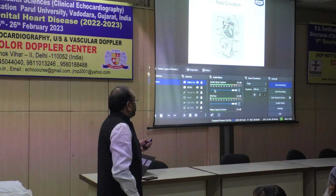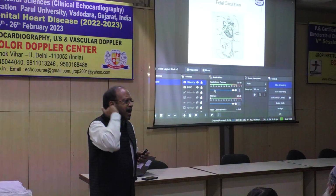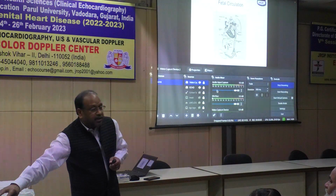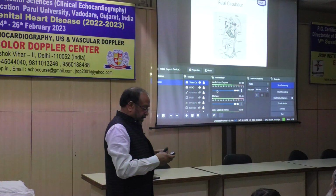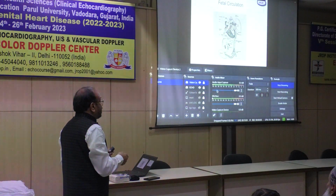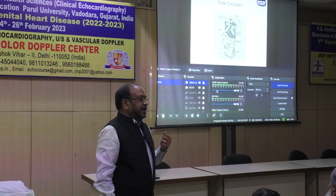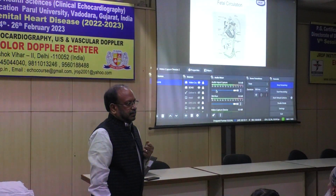The majority of blood goes to the left atrium, then to the left ventricle, and then goes to the brain. And 85 to 95% of blood goes to the brain. By the time the child is developed, his brain has completely developed. The rest, 10 to 15% of blood, goes to the right ventricle. And now the lungs are not there, so we have the ductus arteriosus. And this directs the blood from the ductus arteriosus to the descending aorta.